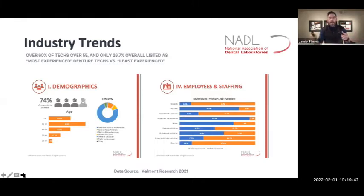Okay, so we need to preserve this removable knowledge. We need to be able to share that with a new generation of technicians that are not getting that knowledge in school. So where this digital technology comes into play is it allows those experienced removable technicians to get off the bench and move their career into the digital realm, and then labs can hire people with really no experience, and they can be trained in the processes much quicker because the digital technology is very scalable.